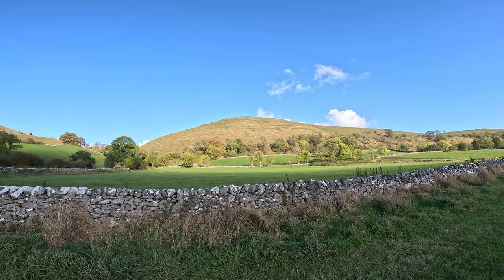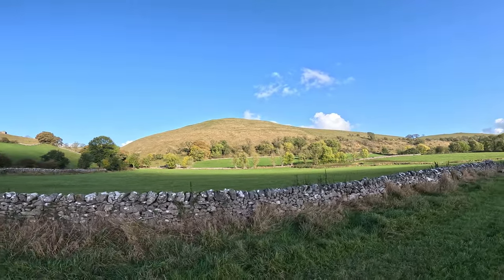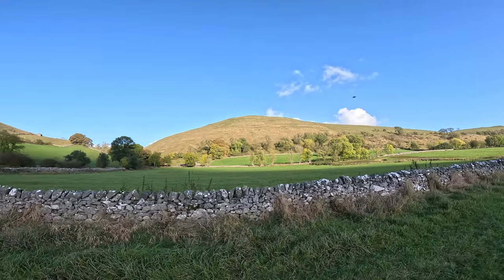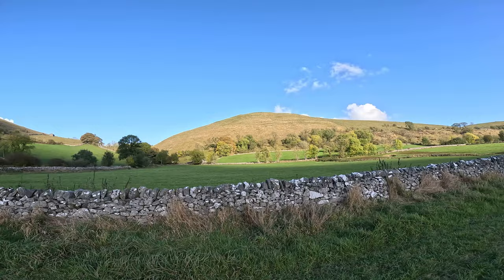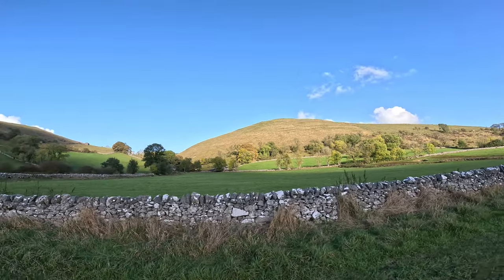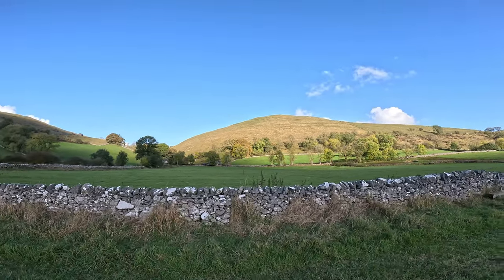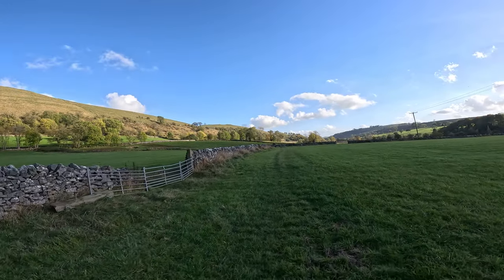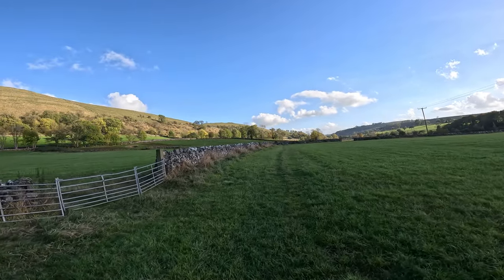A few people up on Wheeldon there. You can hear them even down here. Amazing how the sound carries, isn't it? I can hear them down here and it sounds like they're just close by. Oh no, there they are. Someone halfway up or halfway down. It's a steep climb, that. We're just heading towards Crowdecote now.